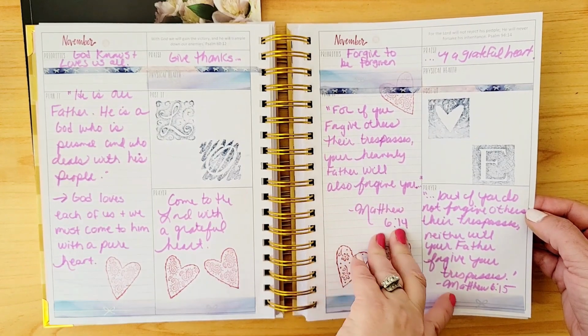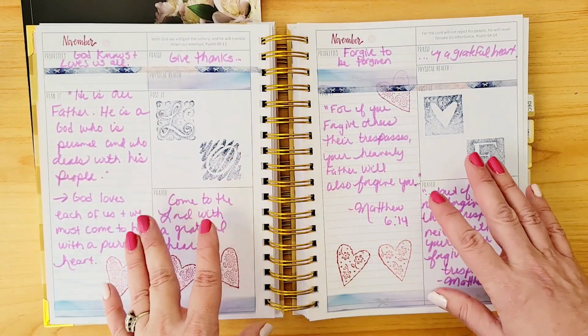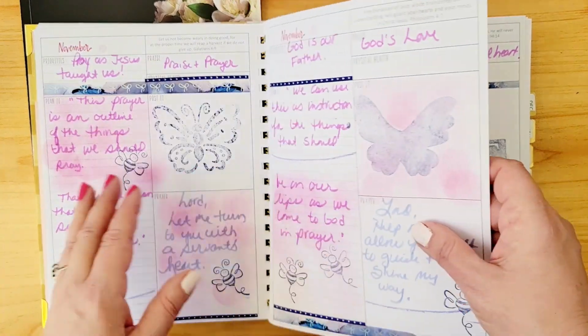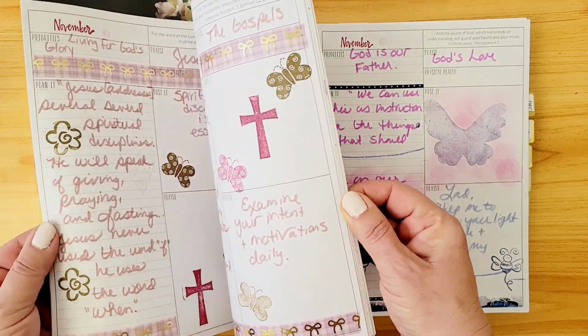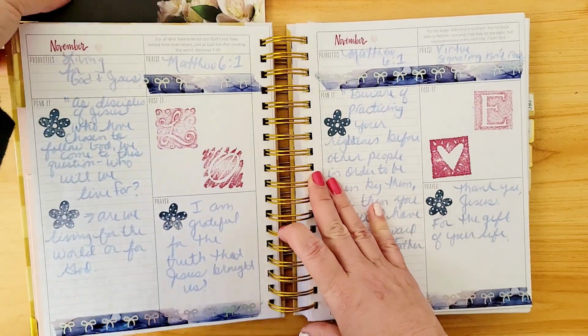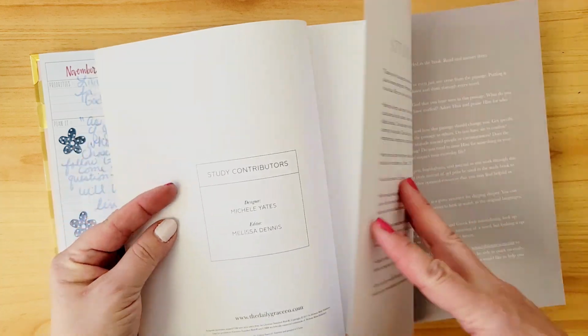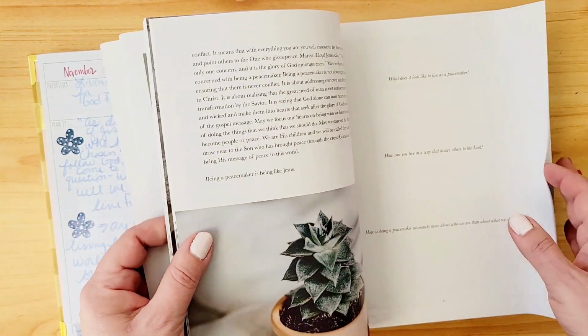So we have Matthew 14 and 15. And that's it. That's as far as I got this past month. On the one hand, wow, right? On the other hand, is it enough? Did I do enough? Yeah, I think I kind of did. Honestly, I think I did. I'm so glad I started this study. So now, where am I?